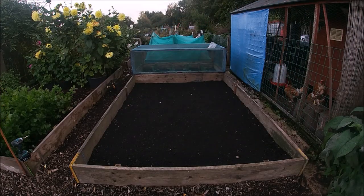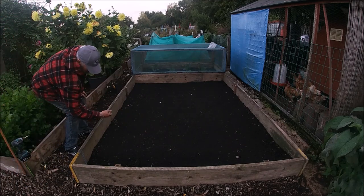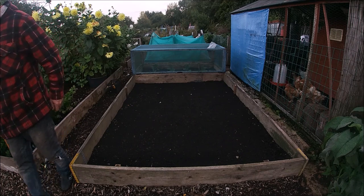So guys, we've got the netting on. Well, not the debris netting, but this netting, it just clips over the boards. That is like a springboard, and to an extent it will stop things from going in there, especially the cats. They don't like that underneath the feet. But as you can see, quite tight and taut.